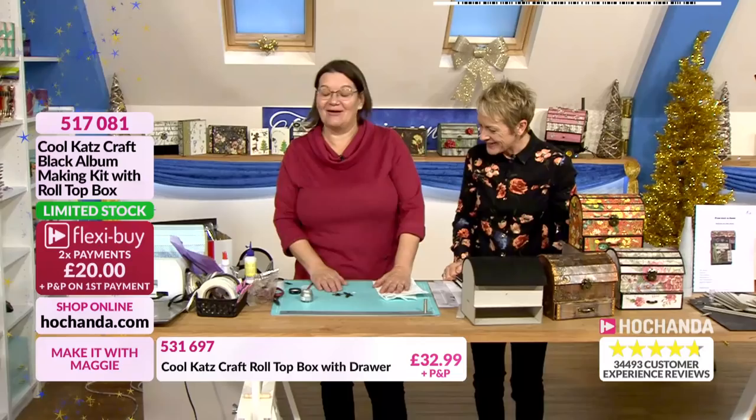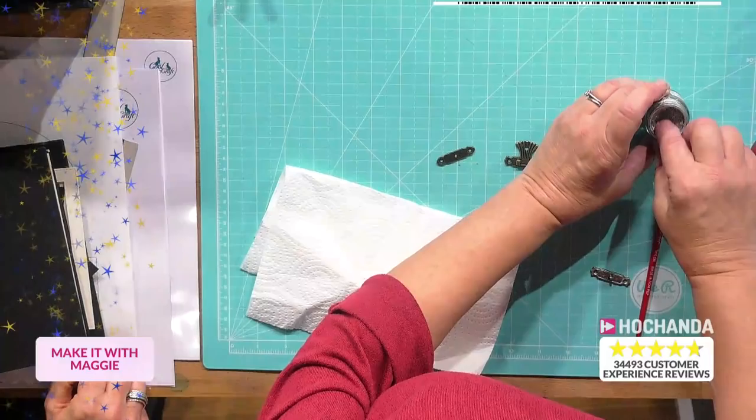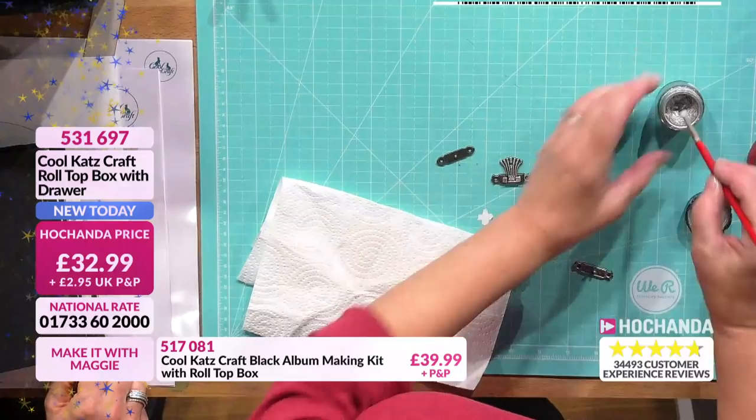Right, what are we looking at now? We're just doing a very quick demo now. This is Kay's idea. This is just how to change your clasp colour. Okay, so we're using a form of gilding wax. It's not Pebbio, it's treasure gold. Just pop it on with your fingers. Can you see? And this is so that we're going to make this silver. But if you take a brush and get in all the nooks and crannies.